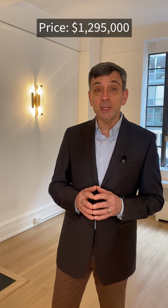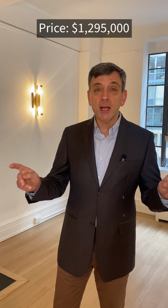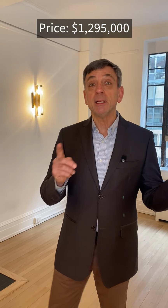325 East 57th Street is a luxury pre-war co-op with a 24-hour doorman and live-in super. The asking price is only $1,295,000. There's reasonable maintenance, and that's why I call this affordable luxury. Let's have a look.